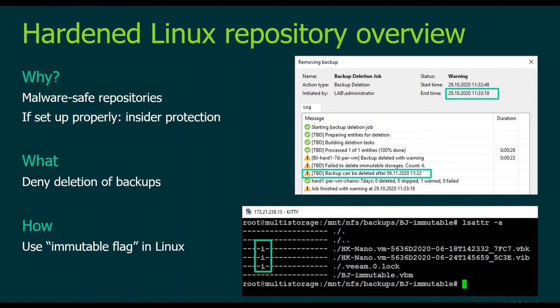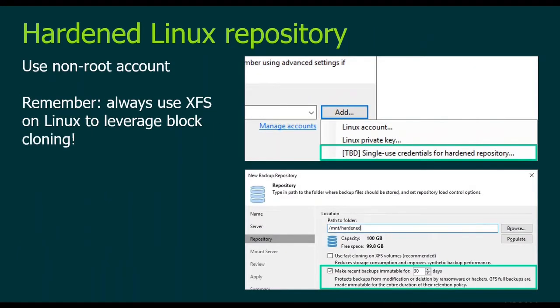Now, on my next slide about Linux immutable repositories, I want to talk about some of the things that we use underneath the skin. We're going to use a non-root account and single-use credentials for this hardened repository. If you drag your attention to that second box, it says make this backup immutable for X amount of days. That's how you set your immutable flag. You could do it via CLI, but it's very easy and user-friendly to set up these flags. And remember, the biggest thing we're using on the back end, underneath the skin, is XFS to leverage block cloning. Block cloning saves storage on the array and makes sure we're using it to the best of its ability.